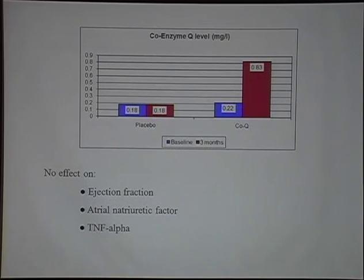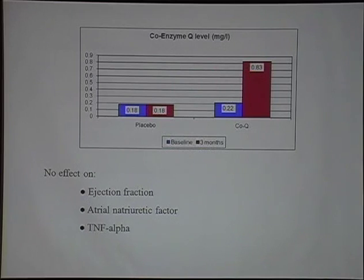Now, the coenzyme Q levels were low at like 0.2. That's disastrously low. You want a level of 2.0. With supplementation, they got up to 0.83. That's not really adequate, but it's a lot better than 0.2. So they gave them CoQ. They didn't give them as much as I would have given.